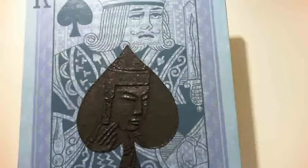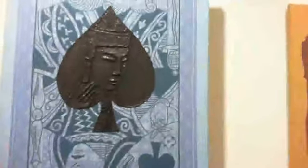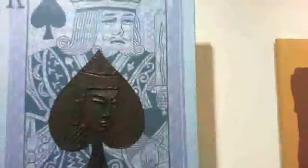This one is really cool. This one looks like you could pick it up. I want this one, yes. It looks 3D. Yeah, I love this one. Isn't it nice?